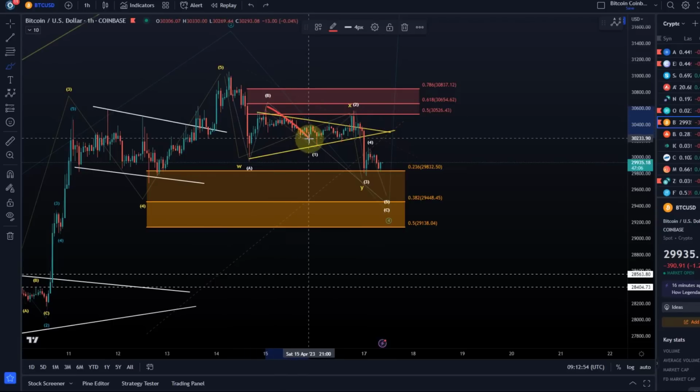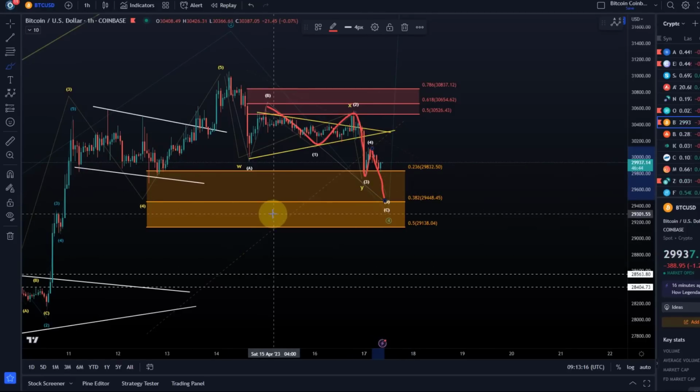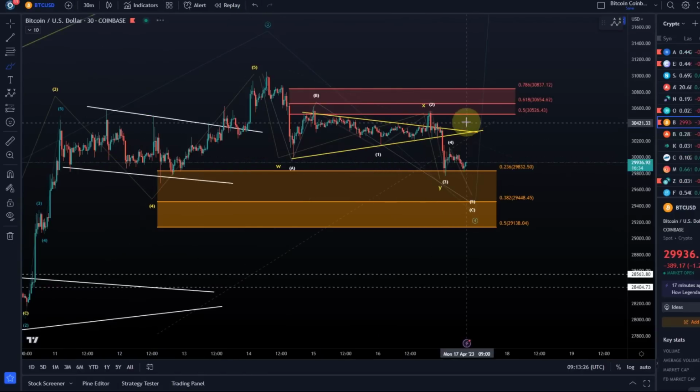A wave 1 as a leading diagonal in wave C. A wave 2 in a 3-wave pullback, which topped here yesterday at 30,560. Then a third wave down. A fourth wave pullback after reacting to the 29,830 support level. And we could now get a fifth wave to the downside. That's one interpretation. It could also be that this third wave is still ongoing. But we then get into really micro count levels, and these change very frequently. Could very well be that this third wave is also still ongoing.